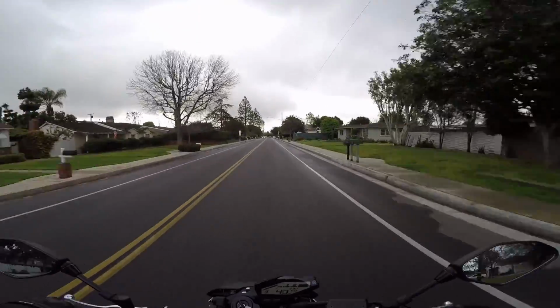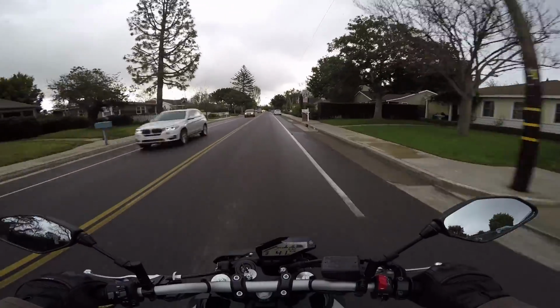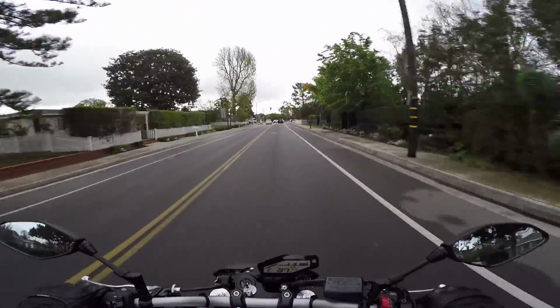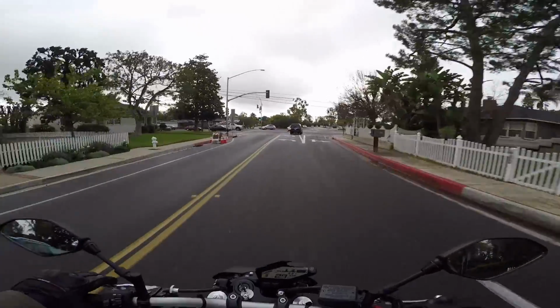Raindrop on my visor already. That's not good. I don't know what we're gonna do if it starts raining. Camera system's not waterproof, so if the screen goes dark halfway through here, guys, then, you know, send for help.